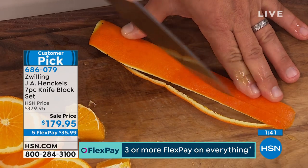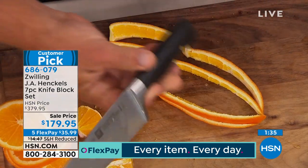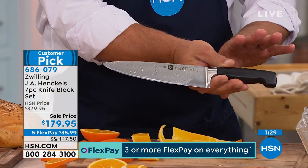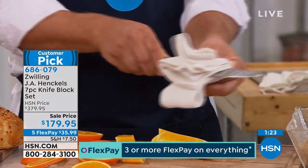Get the steak knives. Oh, John, look at you go. Look at that. Wow, the precision with Zwilling Henkel. If you've never tried a high-quality kitchen knife, this is like the Cadillac. It really is. It's an amazing set. It'll spoil you for all others.